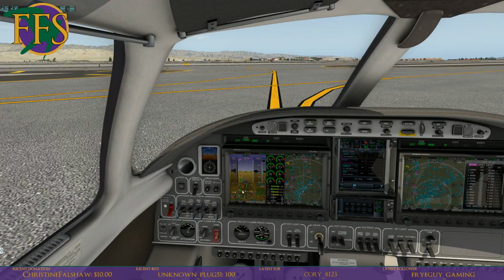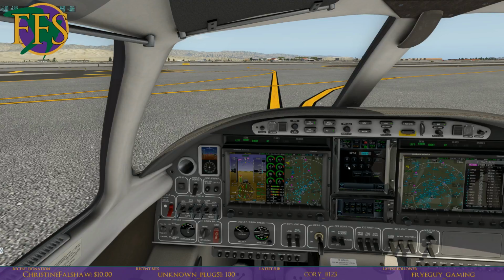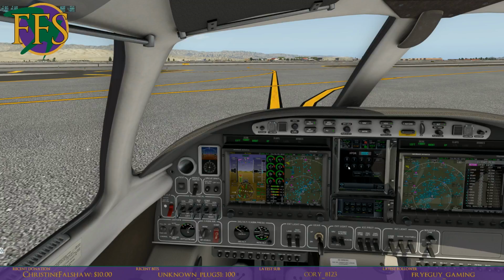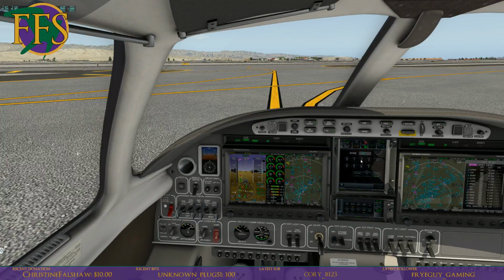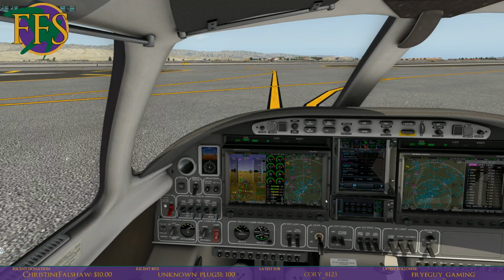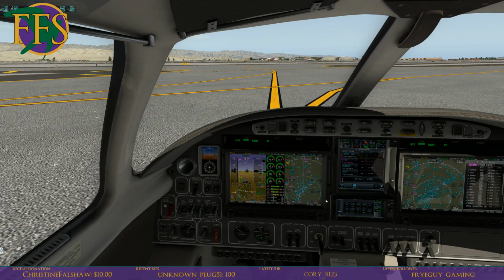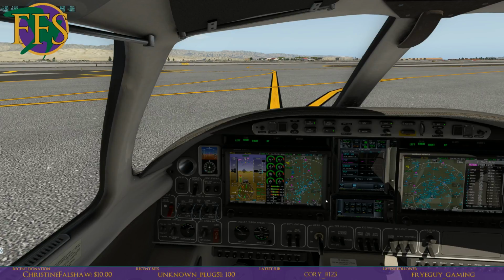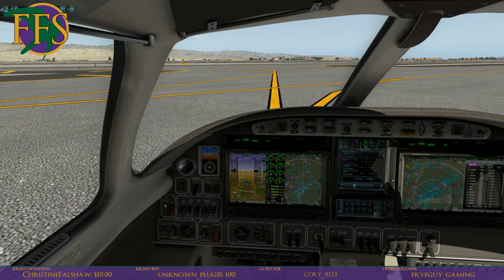Palm Springs ground, November 143 Victor Tango, ready to taxi at Whiskey 2 with the weather. 143 Victor Tango, Palm Springs ground, runway 31 left, taxi via Whiskey Alpha. 31 left via Whiskey Alpha, 143 Victor Tango. Alright, I appreciate that, Goldsy. Thank you very much.